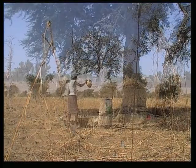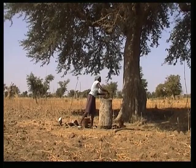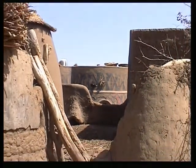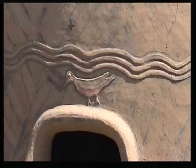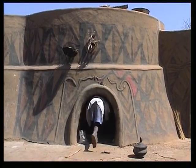Sirigu, a village in the Upper East region of Ghana. Here, families live in mud compound huts. Each family is separated from others. The most attractive feature of these huts is the traditional motifs that adorn the walls of the houses, thanks to the industrious women of this culture.